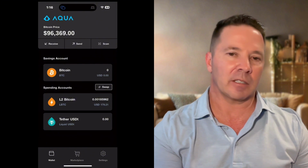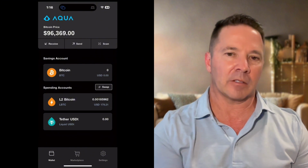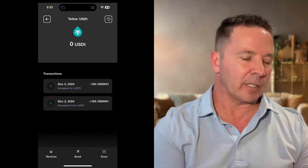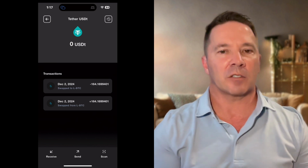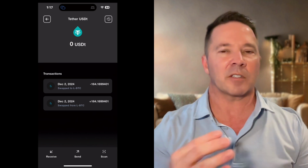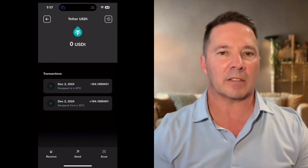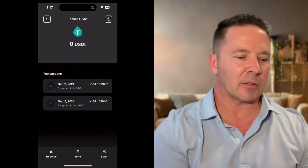Anyway, let's go ahead and look at the Tether USDT button down here at the bottom. I did a swap in early December to see if I could do it, and it went through fine. It's just that I lost almost 10% of what I transferred into liquid Bitcoin because of these spreads, which are pretty significant. Let's go ahead and look at those.